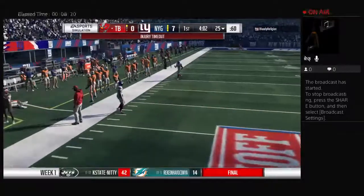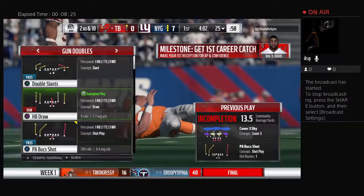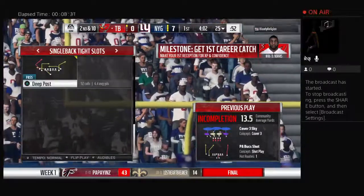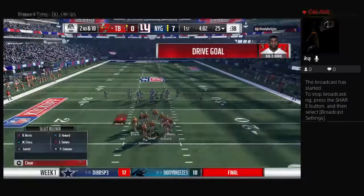And he'll be hit as he releases it, and that'll fall incomplete. And now following the incomplete pass, we'll get a timeout here for an injured player. Boy, not what you want to see in quarter 1 of the new year. We'll be back. And on 2nd and 10 now.